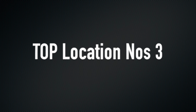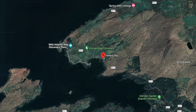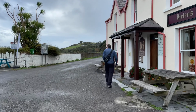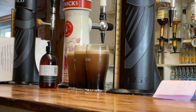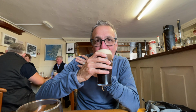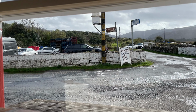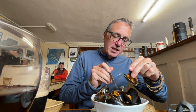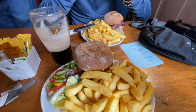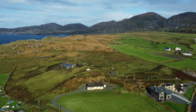And our final number 3 location is in fact Helen's Bar on the north side of the peninsula. Now, this serves great down-to-earth food, and it can all be washed down with a Guinness should you choose it. And it's one of those bars that allows you to glimpse into local living. So stopping for a lunch or an evening meal is highly recommended. And Stu can personally vouch for the mussels and, of course, the Guinness.